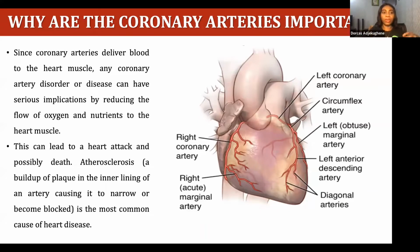Since coronary arteries deliver blood to the heart muscles, any coronary artery disorder or disease can have serious implications. Can you see it? By reducing the flow of oxygen and nutrients to the heart muscle. So these tiny ones I showed earlier on, you can see them here, right? These are the coronary arteries, okay? They're a network that supplies the heart itself. Now, if there's any complication to this tiny artery you're seeing placed on top of the heart, problem starts. This can lead to a heart attack and possibly death.